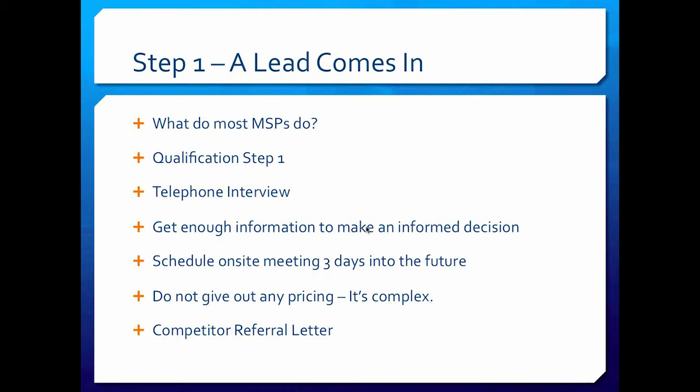Are they already working with an MSP? And if so, who are they working with? You can ask how many computer users they have, how many servers they have, and some other technical questions. Also ask them, because you have nothing to lose and everything to gain, if you're the only company they called, or if they are calling other ones, because you want to know what the competitive landscape looks like. So find out, ask these questions.